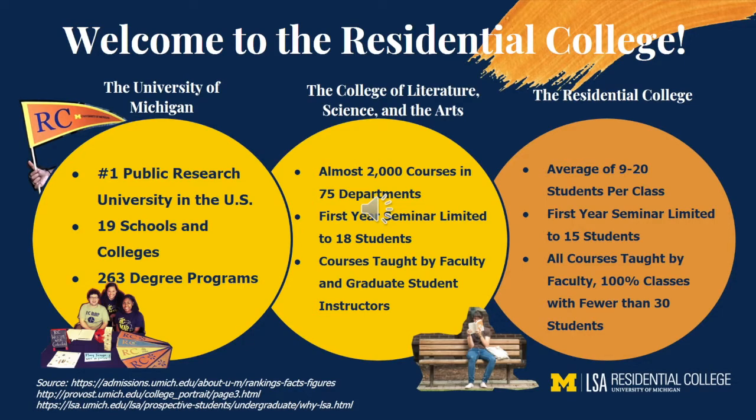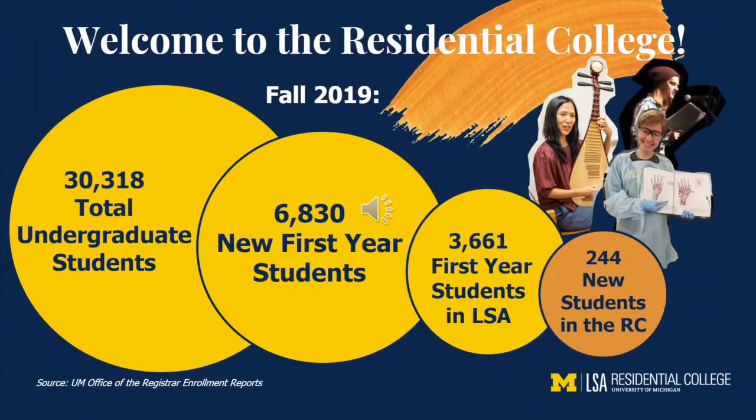The residential college provides the best of both worlds in education, providing you all the opportunities available at a world-class university, in addition to a supportive, smaller community where you can really make a difference. Scale is a recurring theme when you think about the residential college. We're a much more human-sized community, which means you'll be able to get to know your classmates and your instructors better, and this size difference really allows us to teach and for you to learn in a different way.